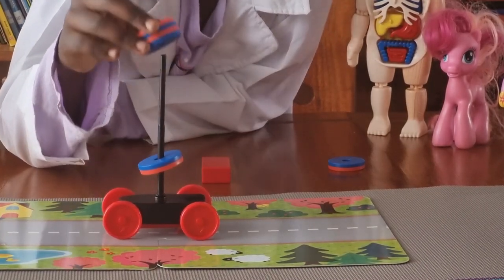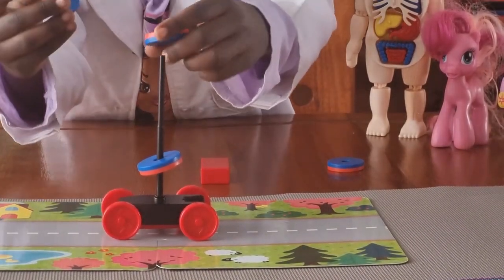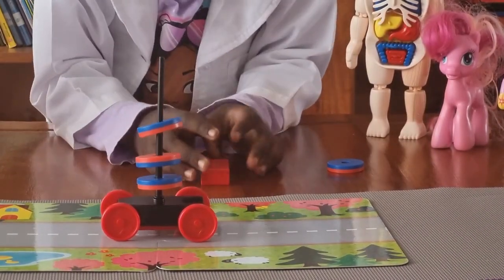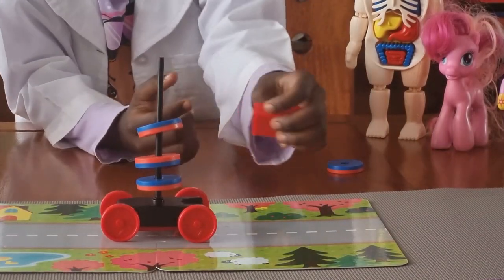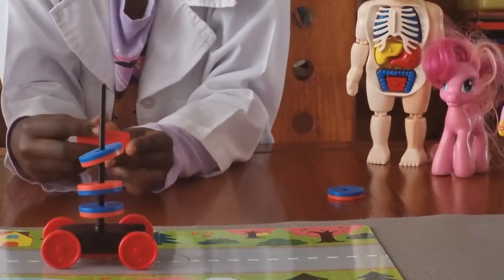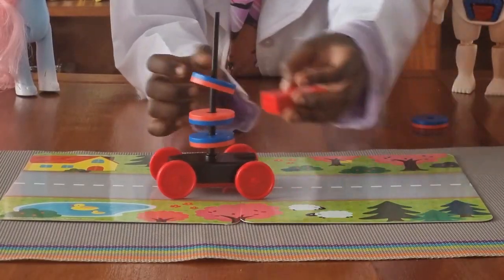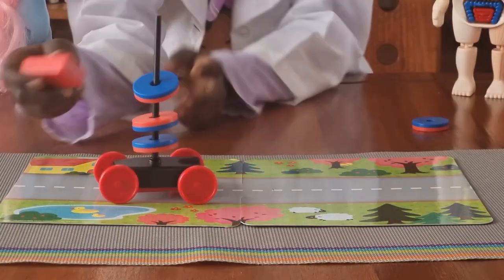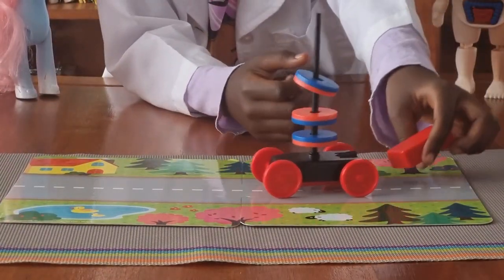If I put both of them the same pole, all of them float. Now let me move this car. The car is moving because the like poles repel.